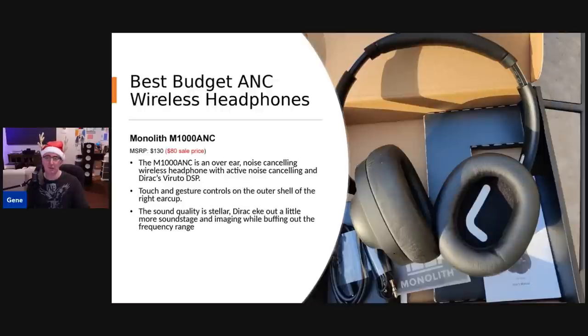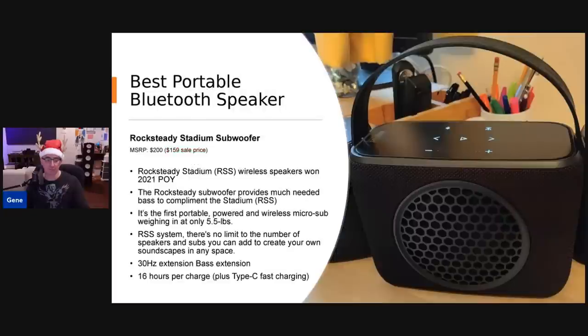So how could you beat that for $80 or even $130 to get active noise canceling with Dirac built into it? That's awesome. Monoprice has really been stepping up their game every year, whether it's their Monolith speakers, the Monolith subwoofers, or their amplifiers. They are really carving out an incredible niche in the audiophile community of giving you high performance for very little money, pretty much class leading in every one of their product price points that they're hitting. So definitely check these out if you're looking for budget headphones.